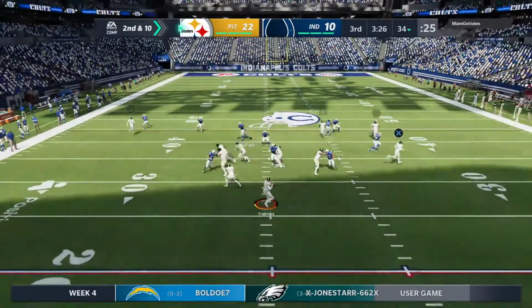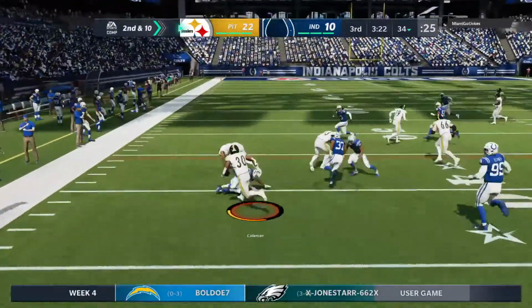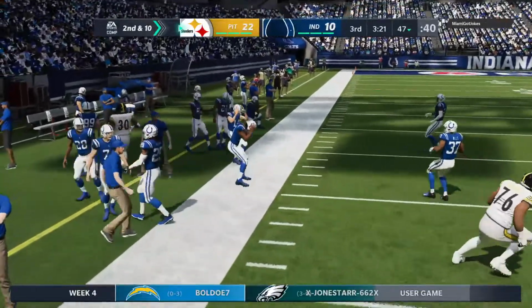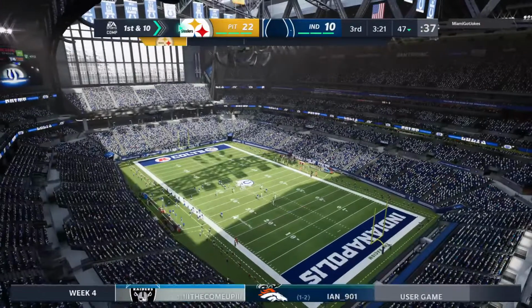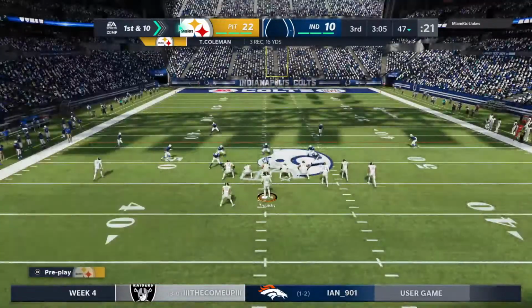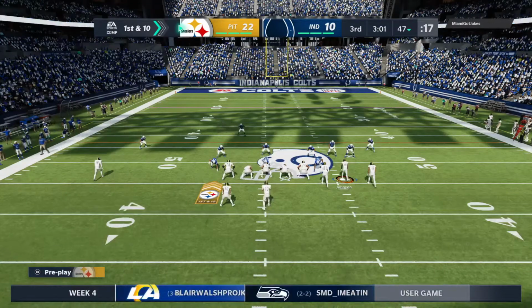Third quarter here in Indy. This is 2nd and 10. Now Trubisky to throw. On the screen, this is Coleman. And he'll be out of bounds, but able to get it up past the 45. A gain of 13. It's a first down. First down, Pittsburgh.